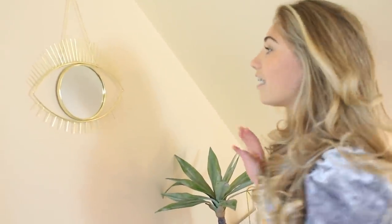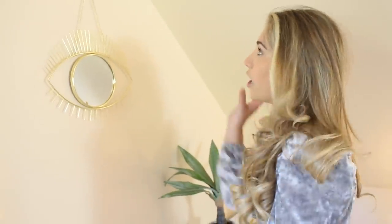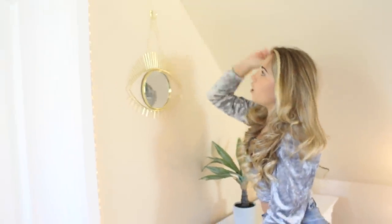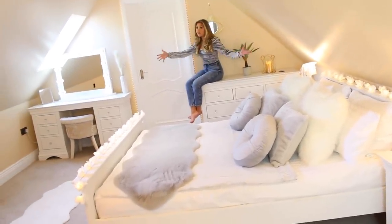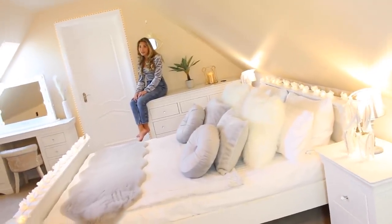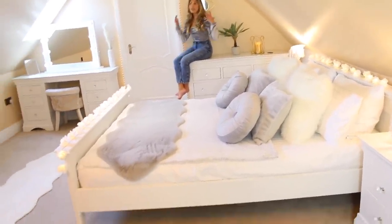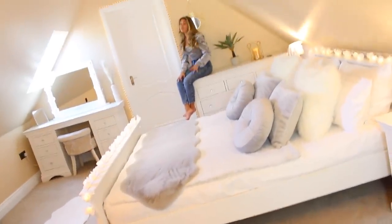And then this is probably my favorite. This is my eye mirror, and my mum actually got this for me as a surprise. And I love this because I love drawing eyes, and I think it's really aesthetic and cute. So we've just hooked it on with this little gold hook. So that is basically my extreme room makeover in this room. And if you guys have watched from the beginning and didn't just skip to the end, you will know how extreme this makeover was, because now my room looks so much more grown up than it did.